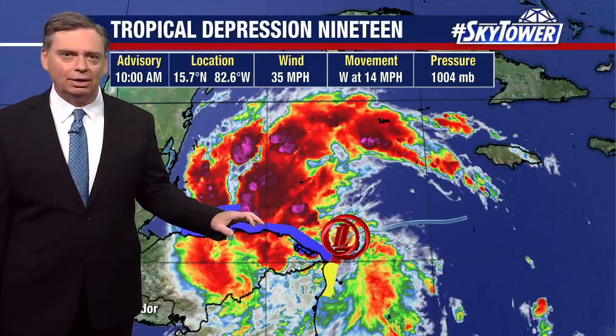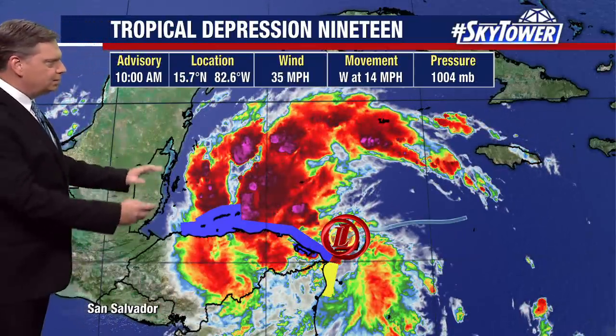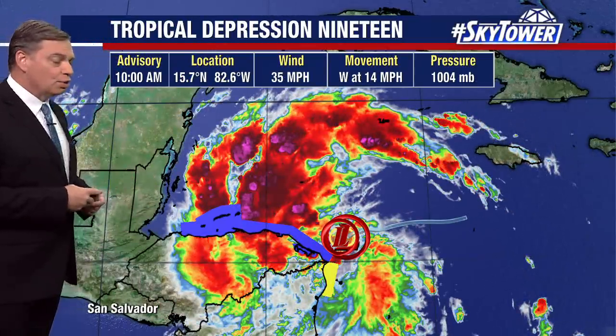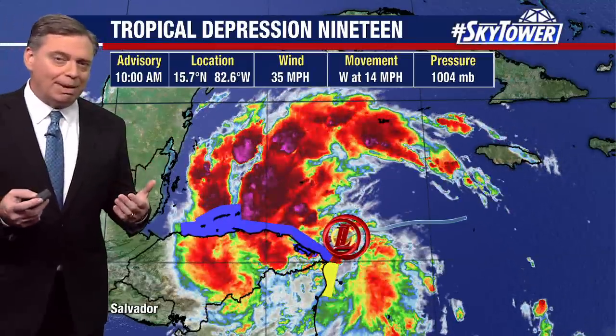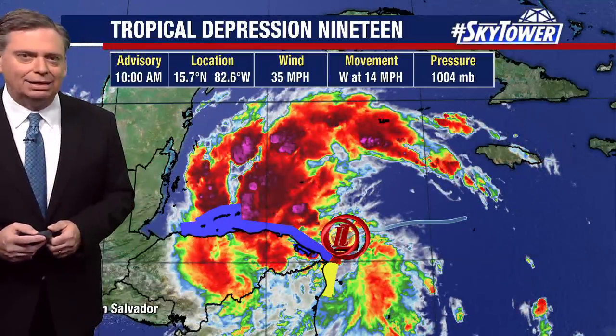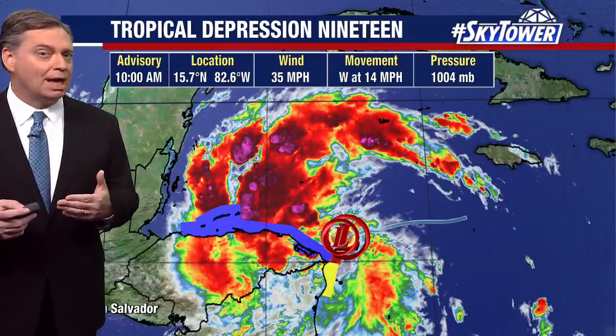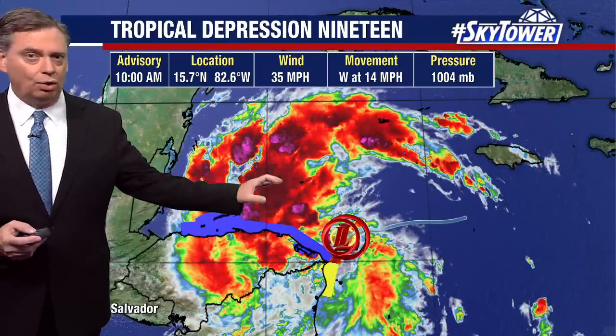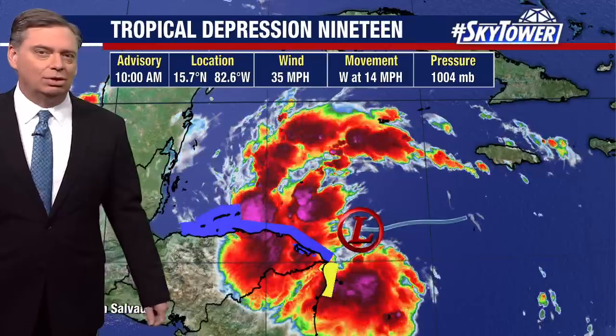So at this point, you can look at just the satellite alone. You can tell this has got a ways to go, but we'll get much more information as the hurricane reconnaissance flight goes on and we get much more of that data back to us. And then we start to plug all this information back into the computer models and really refine that forecast. But things have changed a lot over the past couple of days, where at one point it was looking like we were going to have a hurricane working its way up into the Gulf of Mexico.